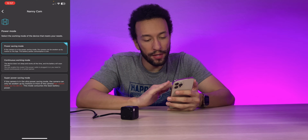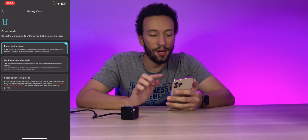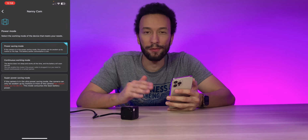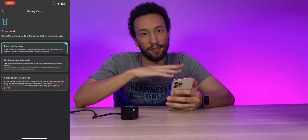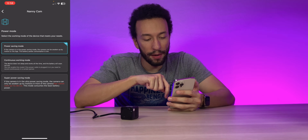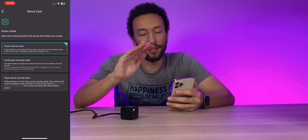So in power saving mode, the camera can be awakened by the motion or the app and the battery consumption is low. Then we can have continuous working mode. It doesn't sleep and works all the time and the battery will run out. Then we have super power saving mode. So this one's where you can get a super long standby time. So in this mode, the camera can only be woken up by motions in the front of the camera and the app cannot wake up the device and it consumes the least amount of power.